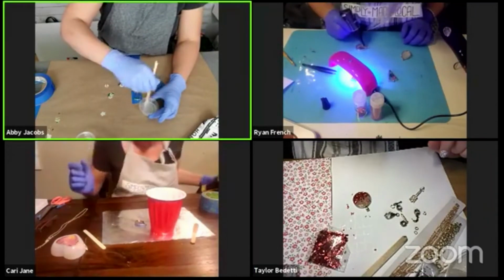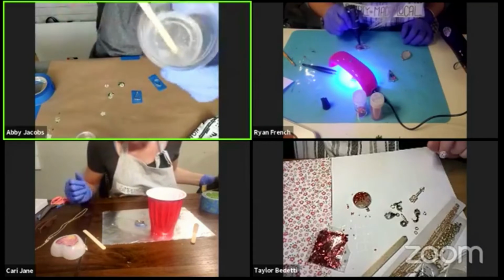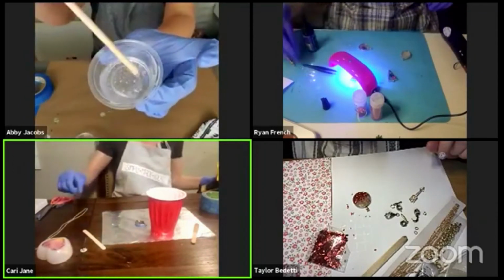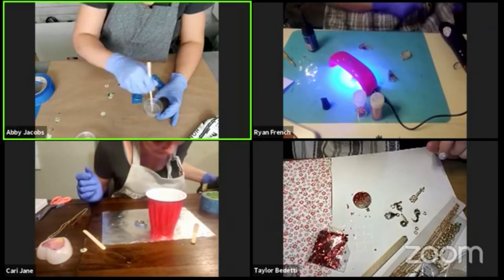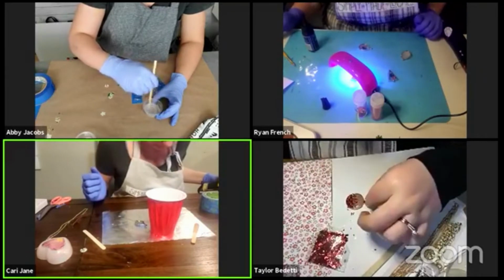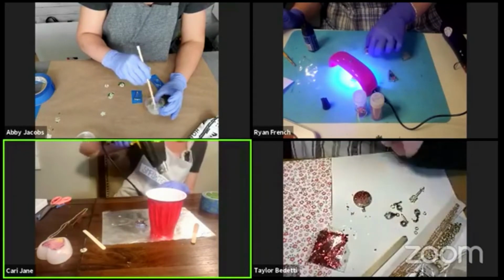Okay. So I'm just going to give this a good stir. I should have grabbed tweezers. Eyelash tweezers. Yes, I was just thinking that. How am I missing a jewel? This is so strange. I could have sworn I put another one in here. Interesting.